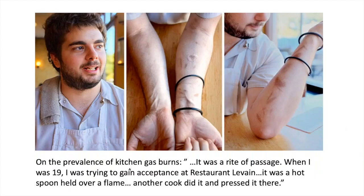As an example, gas stoves burn at 3,400 degrees Fahrenheit. An induction stove tops out at 450 degrees Fahrenheit. So historically, people have had to have a rite of passage. When I was 19, I was trying to gain acceptance at Restaurant Levan. This is now the head chef there. It was a hot spoon held over a flame. Another cook did it and pressed it there. That's how you get inducted into the experience of cooking in gas kitchens.